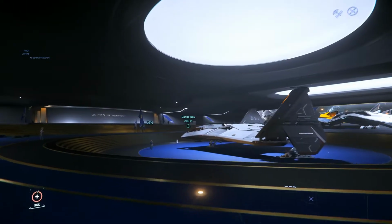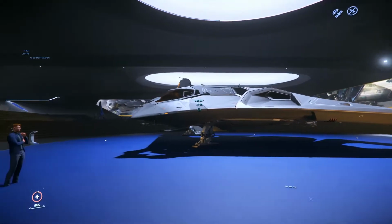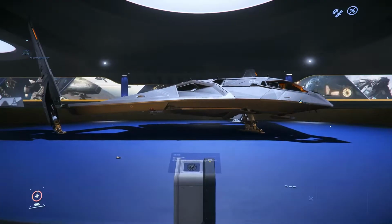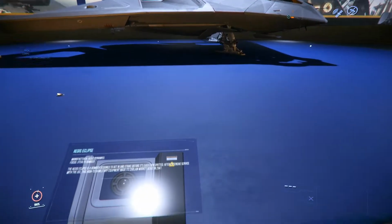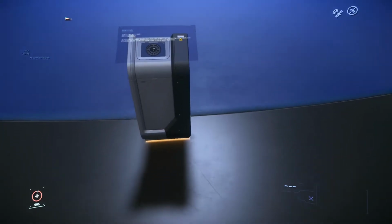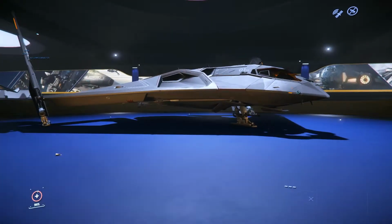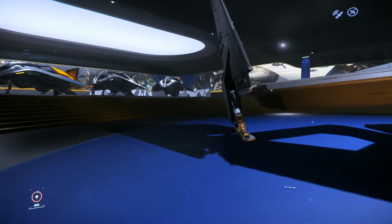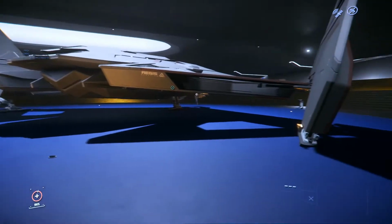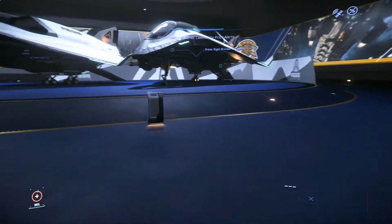Now let's go on over here. This is the Eclipse, I'm pretty sure. This is a ship that Fist got me for doing something, it's kind of a heavier ship. This is the Aegis Eclipse. It's a sleek stealth bomber armed with heavy torpedoes. So it's a pretty cool ship. It's kind of like a stealth bomber of today. It's a pretty cool ship. All right, now let's head on over towards this Avenger over here.